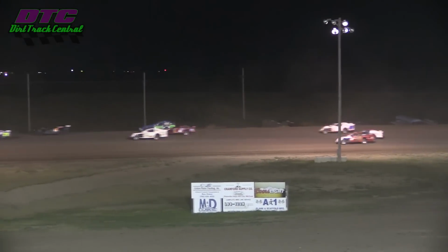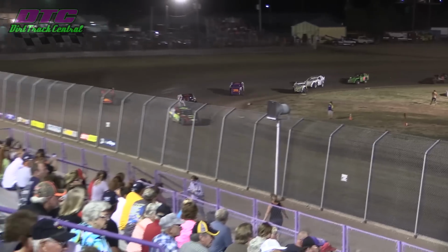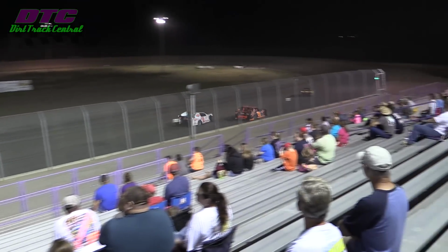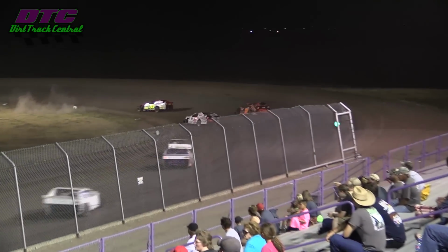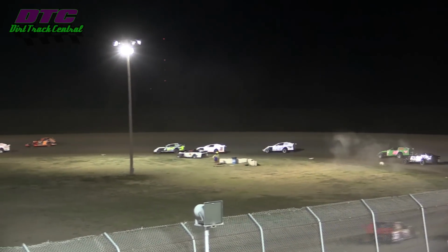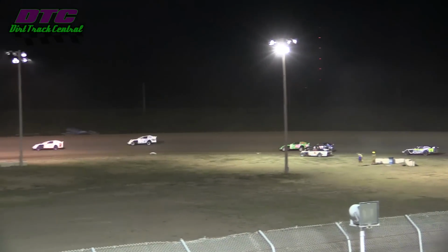Car goes around over in turn number two. There's a car slow on the back stretch as well. Austin Carter in one and two will lose. Austin Carter is off the track and into the pits. Still green with Kaus to the inside, and Holloway continues to be your leader.